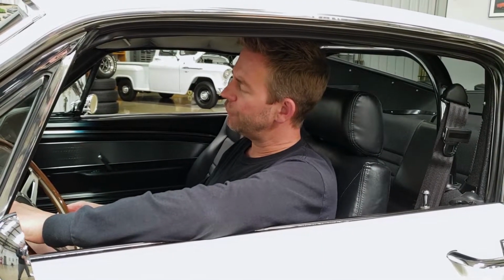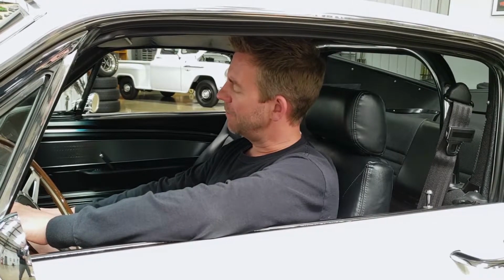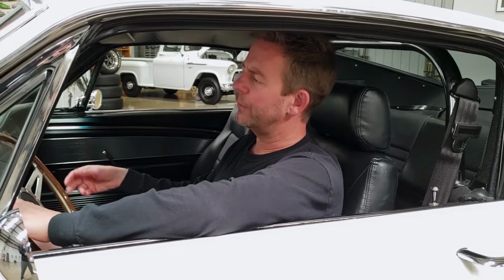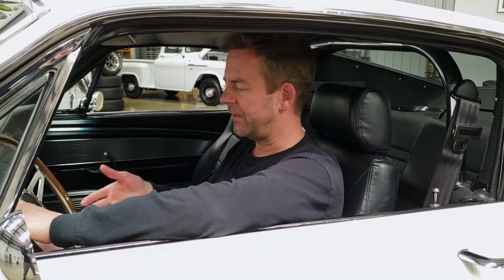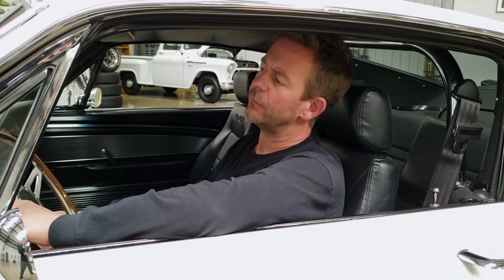The engine is coupled to a Tremec T56 Magnum transmission. This is a 6-speed transmission. It's been built to handle a ton of power. It's got a custom bell housing. It's got a custom drive shaft. It even has a hydraulic clutch. The power is transferred out to a Heights 9-inch Ford rear end.